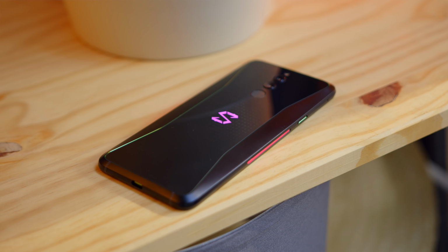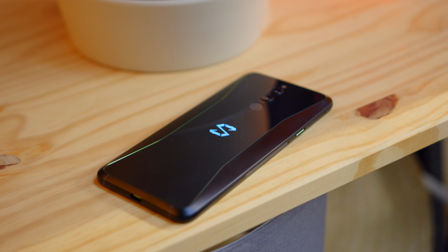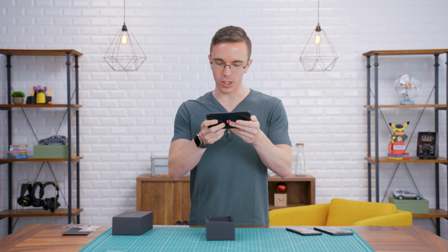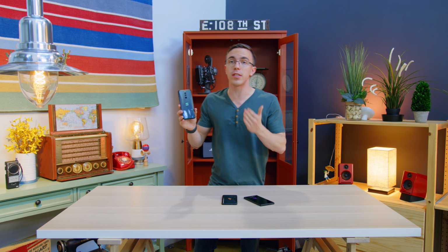So it looks like you can individually change not only the logo color, but also the little shark mode thing on the side. By pressing the shark button, your phone will become a game console. What? A game console in a smartphone? That's crazy. So after spending some time with the Black Shark, a few things come to mind.